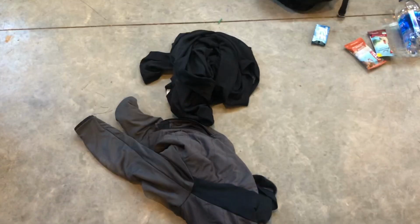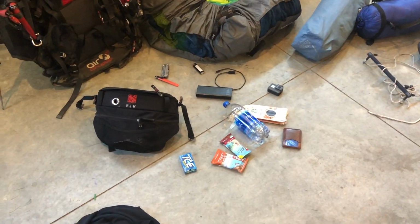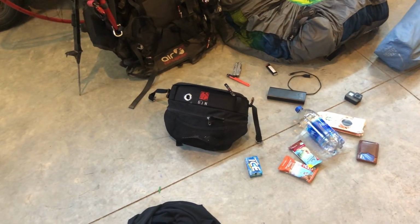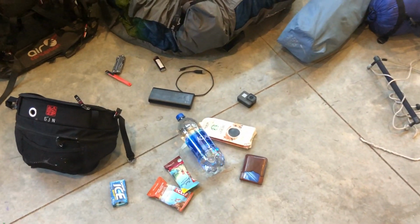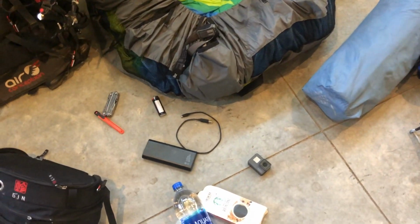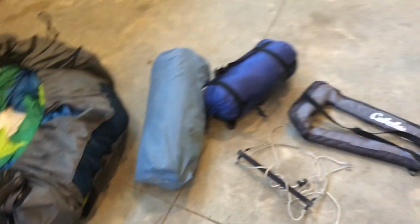So I have my clothes. I brought some long johns and a long sleeve shirt because it might get a little bit chilly in the morning flying back. Then I have my gin flight deck where I'm gonna pack most of this stuff in. I got a couple Clif bars for some food, some water, instant coffee. I have my battery pack and camera. I got a multi-tool and a knife and a lighter.